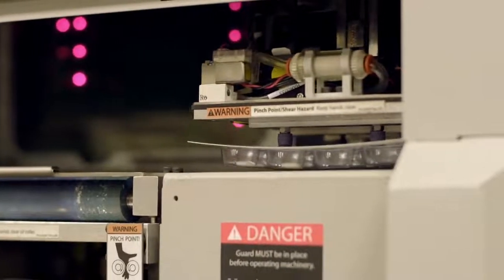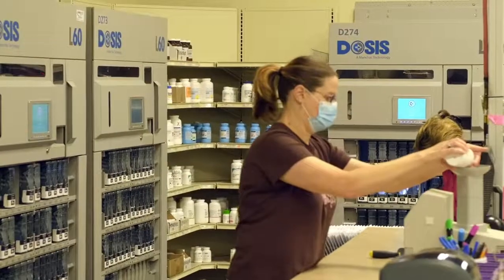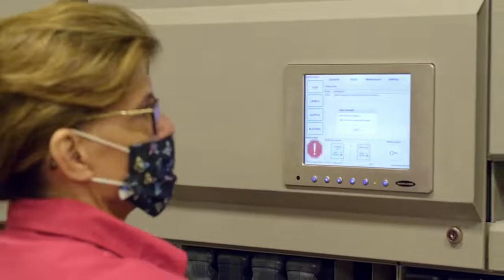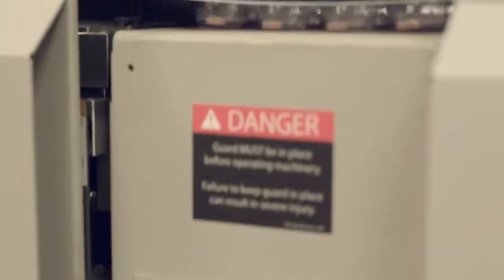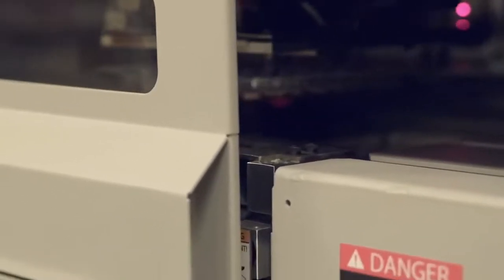Really what led us to DOSIS was the flexibility to run the system the way we preferred, flexibility in labeling, prioritizing our runs based on any number of factors that we choose through the interface, the kind of resilience to downtime that we get by having multiple units as opposed to a single unit. There are a number of single point fails in an all-in-one solution that we just don't have with having multiple machines that are interchangeable and allow you to move work from one machine to another in the case of downtime. It makes a lot of sense.